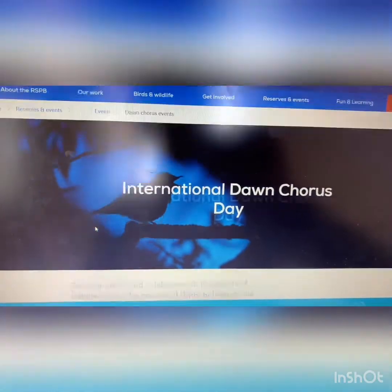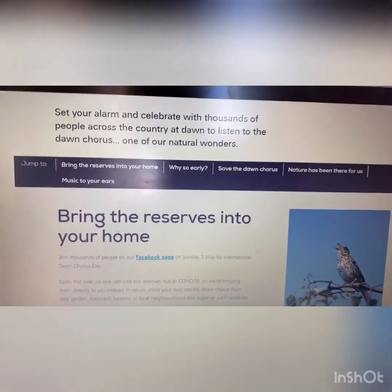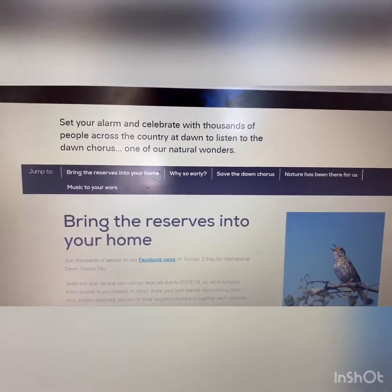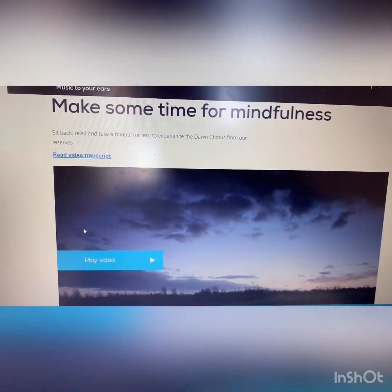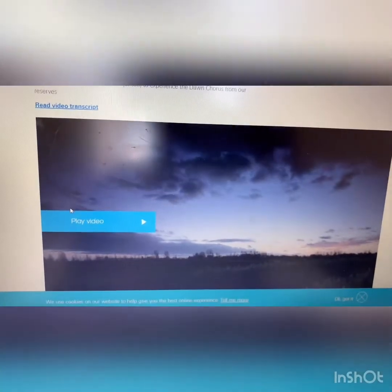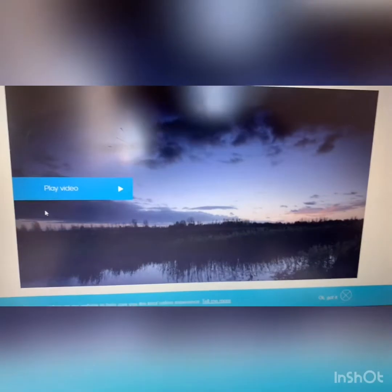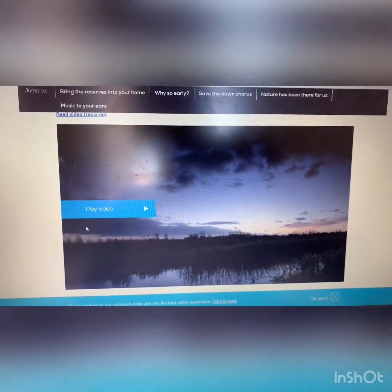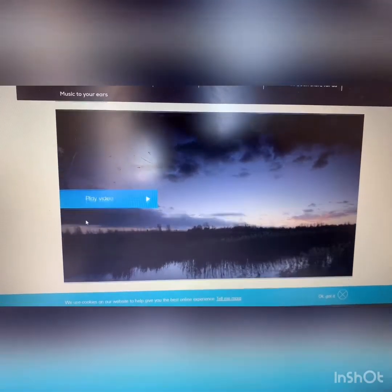So International Dawn Chorus Day is this Sunday, the 3rd of May. Set your alarm and celebrate with thousands of people across the country at dawn to listen to the Dawn Chorus, one of nature's wonders. On here there's a video, make time for mindfulness, sit back, relax and take a minute or two to experience the Dawn Chorus from the reserves. So whilst the reserves aren't open this year due to the COVID-19, you can still take part with this by listening to the birds on Sunday in your garden or from your balcony or any outdoor space that you have.